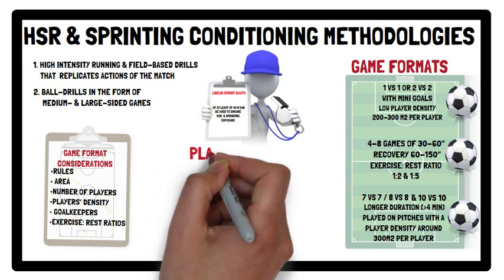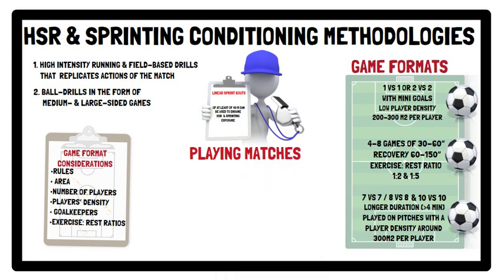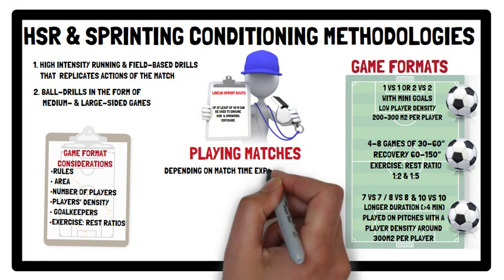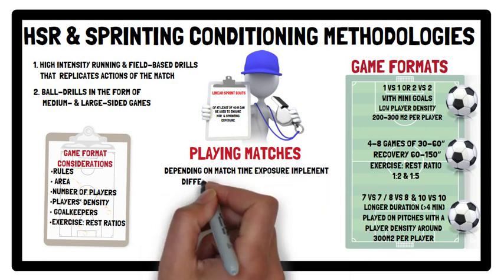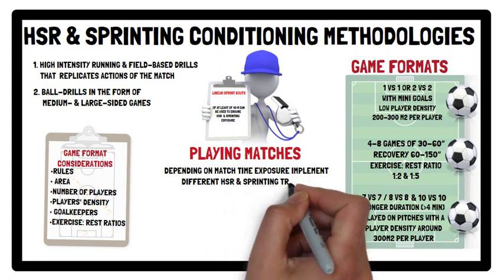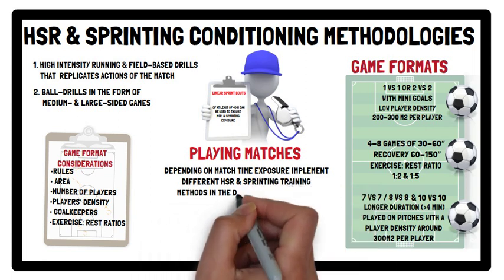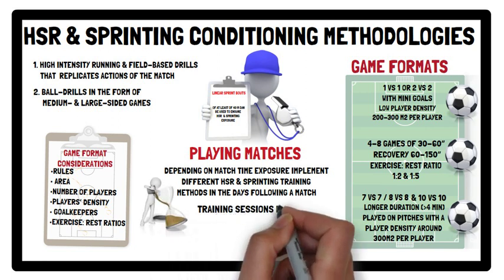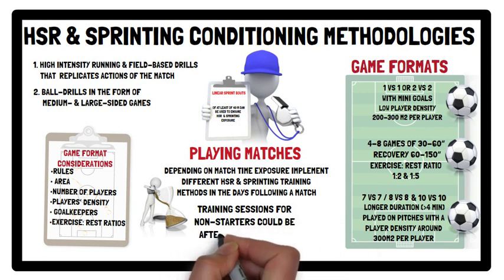Playing matches is a critical component of the training process for achieving high-speed running and sprinting load. It should be noted that sole training sessions planned during a microcycle may fail to replicate the match equivalent of high-speed running and sprinting load. Therefore, depending on individual players' match time exposure, for example starters versus non-starters, it is recommended to implement different high-speed running and sprinting training methods in the days following a match. Alternatively, when feasible, during congested fixture periods, when time is limited, training sessions for non-starters could be implemented immediately after the match ends.